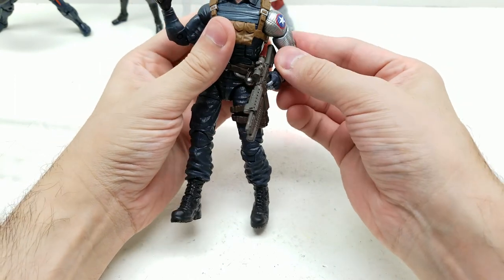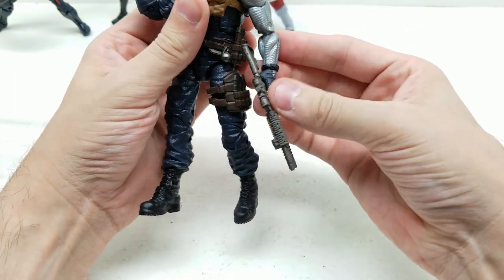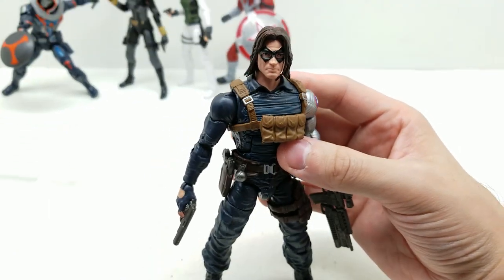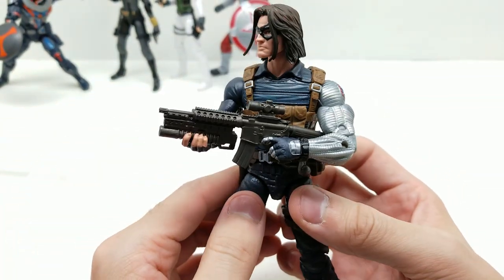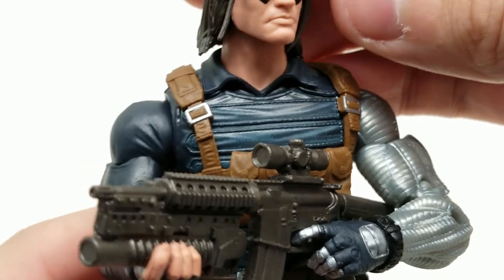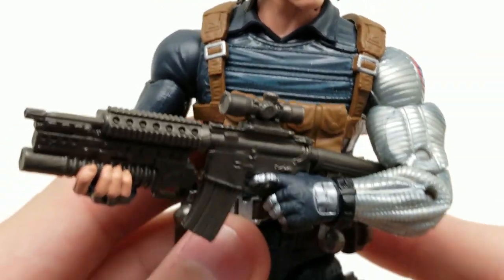How do we want to pose this Bucky right here? Let's take a look. So let me see. Give me a second. All right. So one thing we can actually do is have him hold the gun with both hands. That looks outstanding. I certainly think so. Look at that. Depends how we want him to be. Look at that.